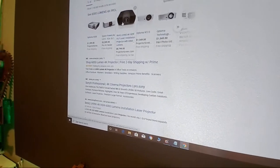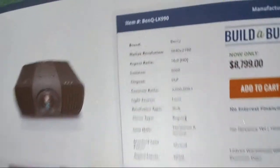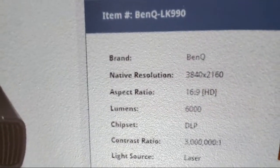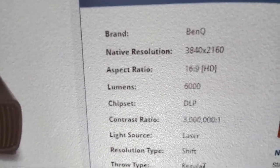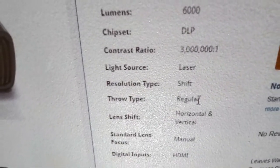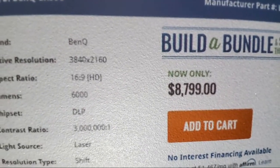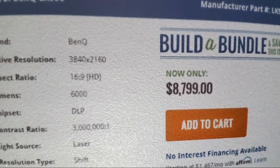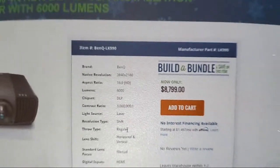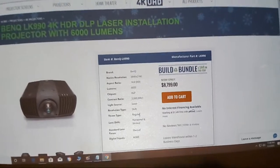All right, so let's go over here. This right here is a BenQ 4K projector. There's the resolution showing it's 4K. BenQ, 6,000 lumens, right? Laser projector, right? I'm going to show you something. That's the price tag on it. I told you, if you're doing 4K at 6,000 lumens, you're talking about a couple grand easily.